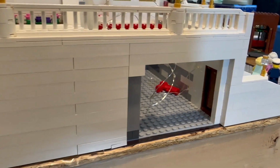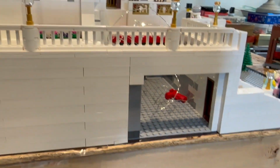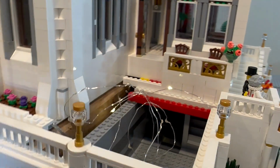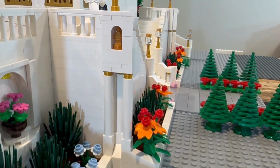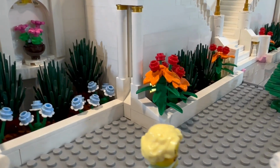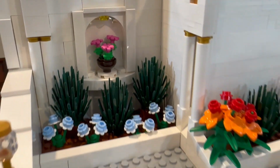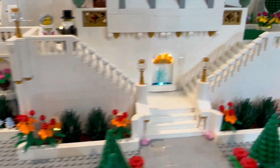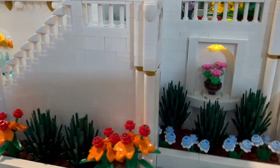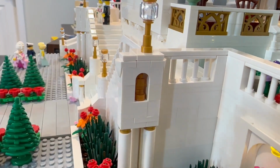So let's continue down here. This is just open because I haven't built it yet. It's going to be a removable wall. But what was that? Oh, the details. Yeah, right there. If you look at the detail on these columns, we've got a close-up of them. If that dog was real, it'd be yapping at me because it's a small one. And then the same detail over here with the little dental pieces right there.